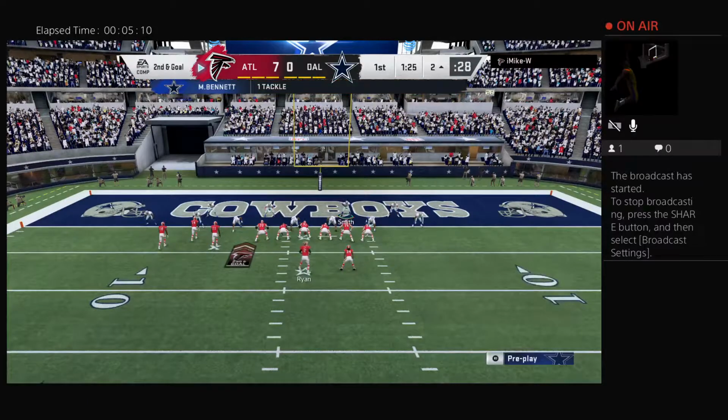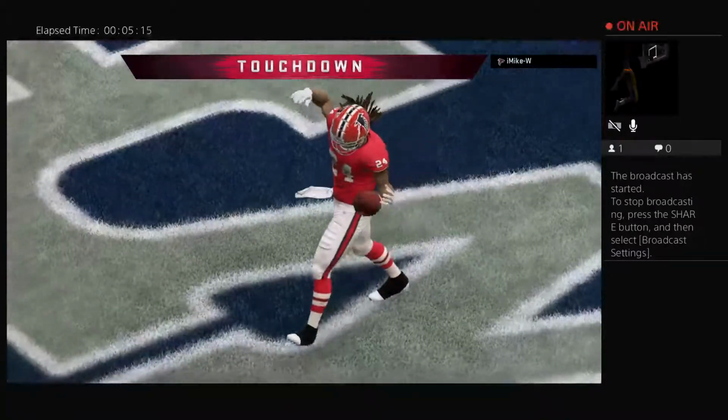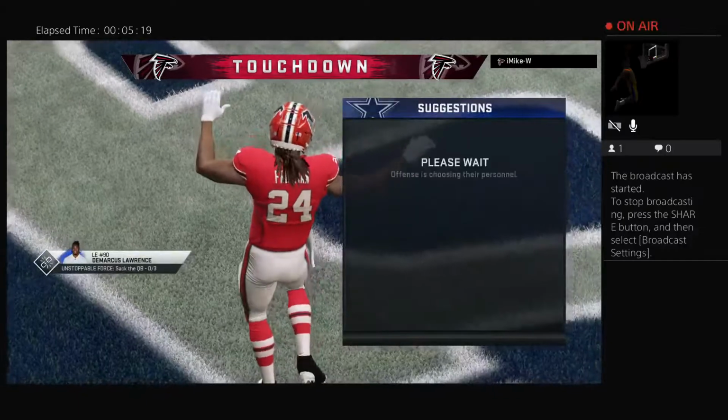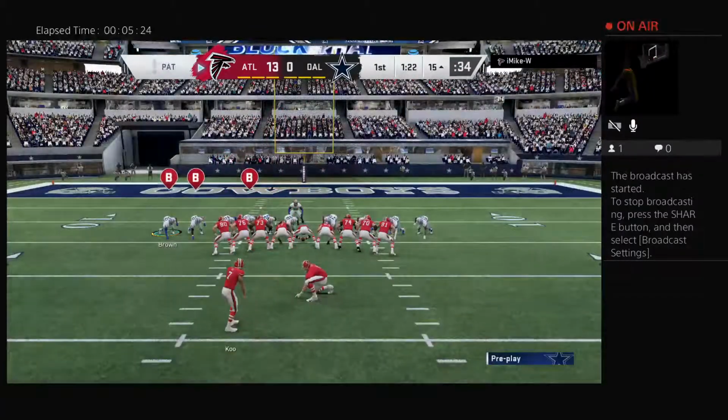From the 2 now, 2nd and goal. They'll look to run with Freeman. And he gets in. Touchdown, Atlanta. Taking it in from 2 yards out. And the Falcons push further out in front.